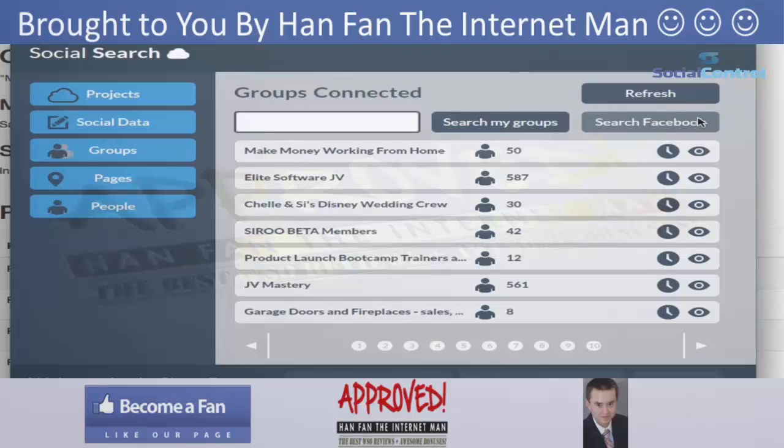So what I'm going to do is demonstrate a little bit of how the app works and how it's going to get you great results. So let's say you've got a particular niche that you want to enter. You've got some ideas. So you might do a public search first, then you might want to search through your groups.